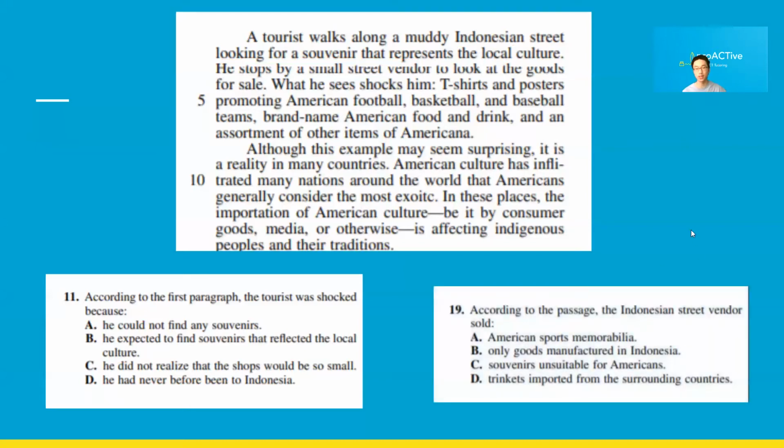According to the passage, the Indonesian street vendors sold A, American sports memorabilia, B, only goods manufactured in Indonesia, C, souvenirs unsuitable for Americans, or D, trinkets imported from the surrounding countries. So let's go over this. According to the passage, the Indonesian street vendor is selling T-shirts and posters promoting American football, basketball, and baseball teams, right? So that's basically American stuff that's related to sports.